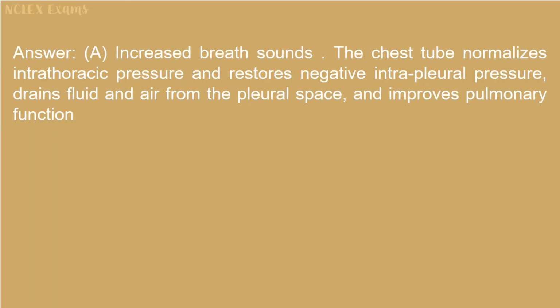Answer: increased breath sounds. The chest tube normalizes intrathoracic pressure and restores negative intrapleural pressure, drains fluid and air from the pleural space, and improves pulmonary function.